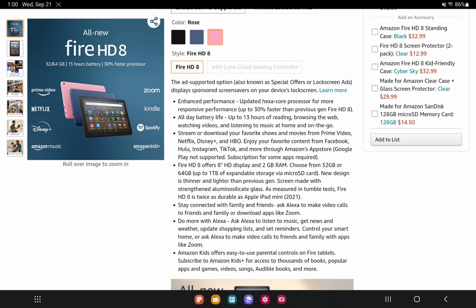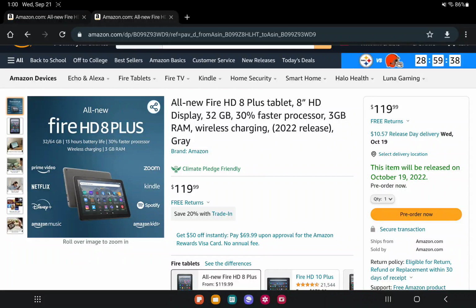Then switching over here to the one I'm personally going to be buying, the HD8 Plus. It also comes out on October 19th. But the biggest difference here is you're going to get that extra gigabyte of RAM along with wireless charging.